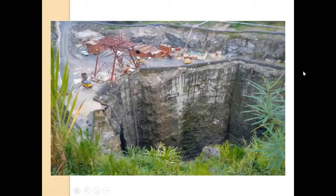Then we came to Koidu. This is in Sierra Leone. This wall that you see here was a bench in what had been a small open pit in the area, and the client asked us if there was no way we could steepen slopes in the pit to recover ore to pay for the operations. We suggested the vertical pit, and they said, let's go for it. So we designed this pit also to go to a depth of 110 meters.